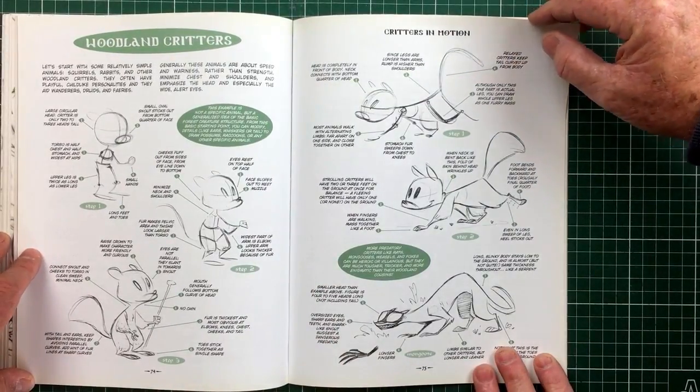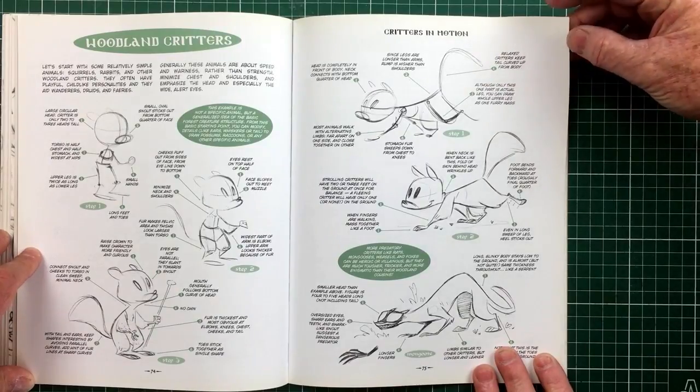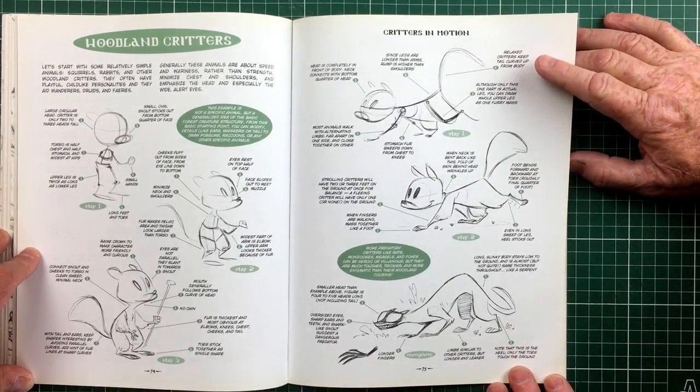So you're making changes, obviously, on the fly. You're giving them human characteristics or other chimera-like qualities.